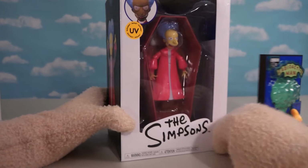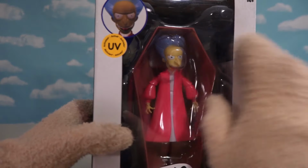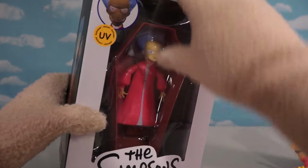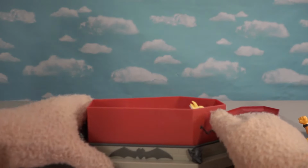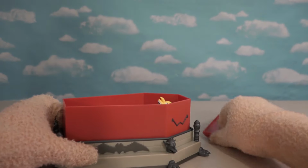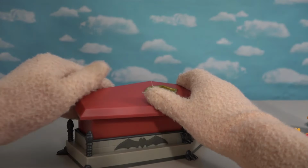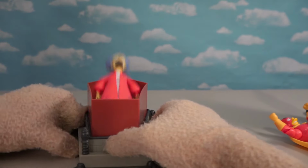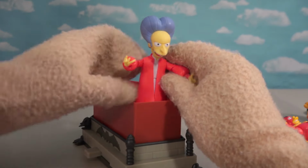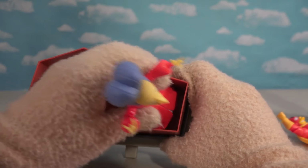Now let's look at the other guy, just in time for Halloween. It's Vampire Burns. I think this guy glows in the dark. Ooh, fancy. Let's open him. Oh man, I can see why this is the Deluxe version. Look at this. It comes with a coffin and everything. Oh, that's so cool. It's the Burns coffin. We'll push the button and... I'm going to suck your blood. Oh, that is awesome. Let's see, does it come out of there?